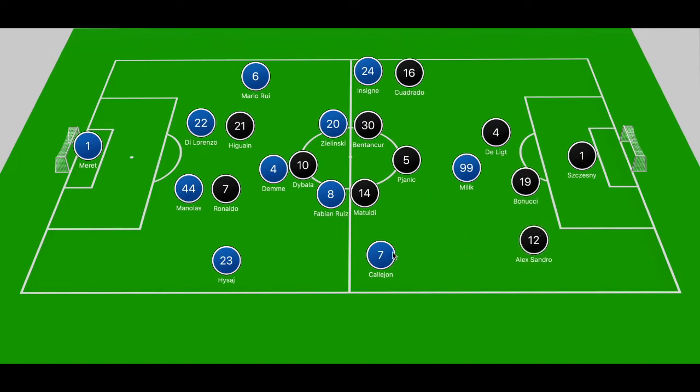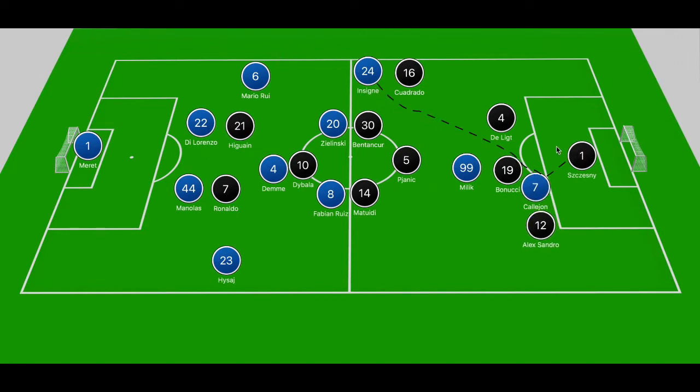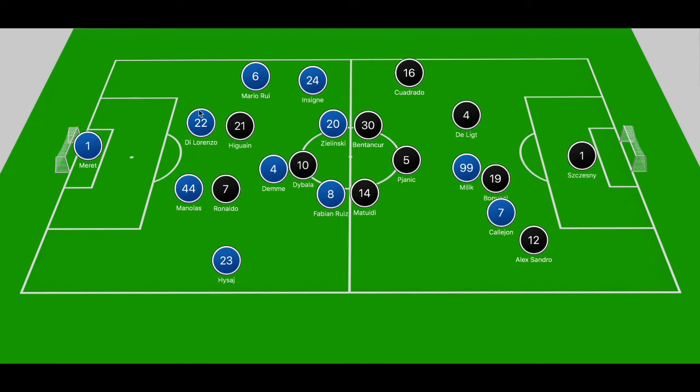We did see him drop off to receive the ball in the left channel in Juve's half to locate Callejon running off Alex Sandro, but that deep cross saw Callejon direct a tame effort at Szczesny. Later on in that half, we saw Insigne drop into his own half to pick up the ball, and he located Milik making a darting run in between the center backs beyond De Ligt. But when Milik received the ball in the left half space, his first touch got away from him, and it allowed Bonucci to come across and clear the ball out for a corner kick.